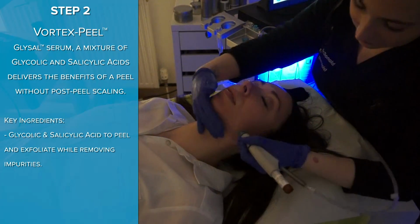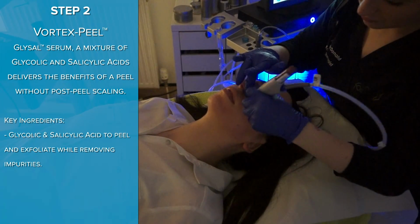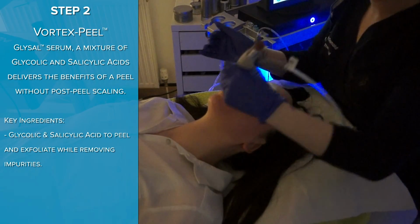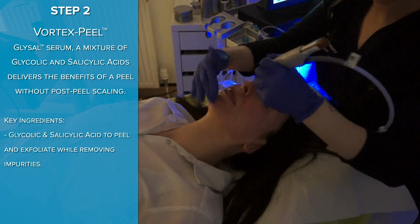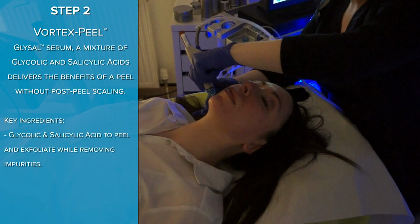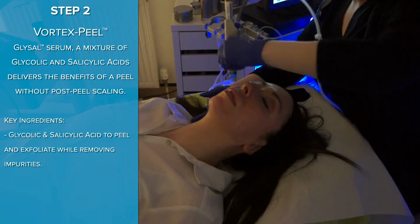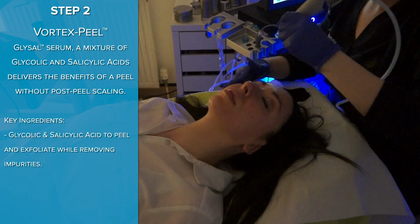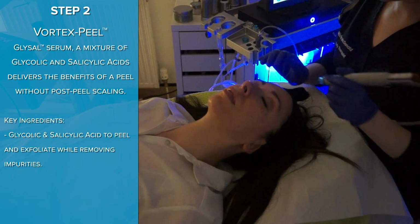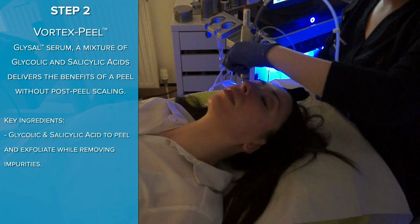So this is a serum, and it's got a mixture of glycolic and salicylic acids, and what you're doing here is you're peeling, but you're not peeling to the level where you would actually have to heal. So this is definitely a peel that's a level up from anything that you can buy in a chemist or a pharmacy, but again, it's very controlled in that you would be able to apply it in your salon and in your practice, and it's not to the level where it's actually going to need some healing in the next couple of days.